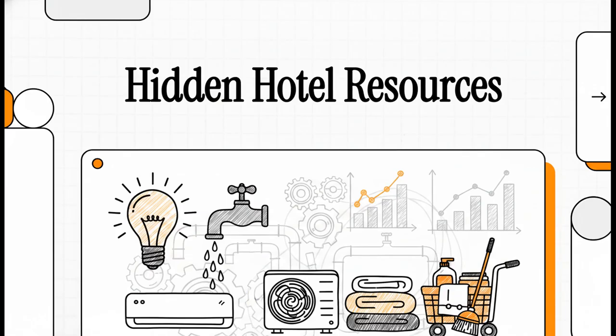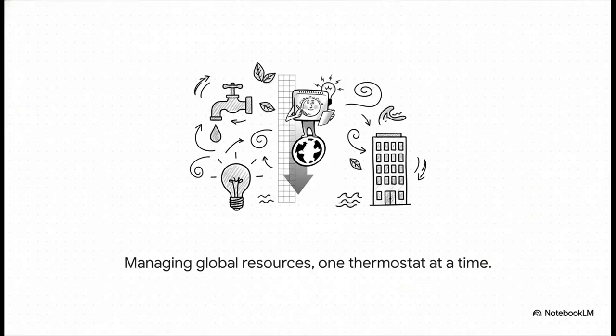We're going to break down the incredible data behind a standard hotel's resource consumption, literally room by room. All right, let's just dive right in. We aren't just talking about keeping the lights on here. We're talking about managing global resources, one thermostat, one faucet, and one light bulb at a time. The environmental and operational impact of running a hotel is absolutely massive. But as you'll see, the solutions are often surprisingly straightforward.